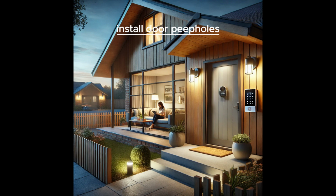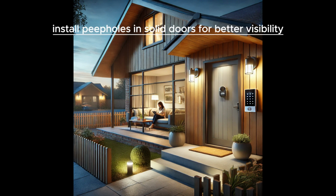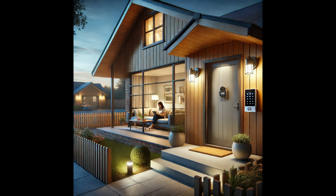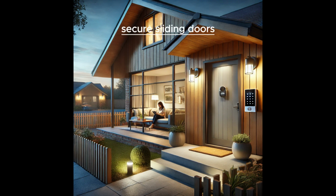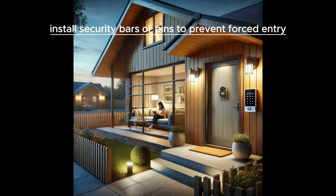Install door peepholes. Install peepholes in solid doors for better visibility. Use timers for indoor lights. Simulate home occupancy with smart light schedules. Secure sliding doors. Install security bars or pins to prevent forced entry.